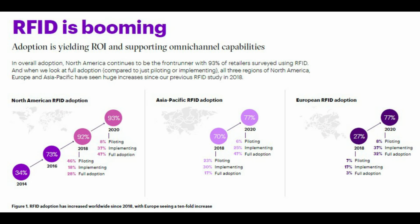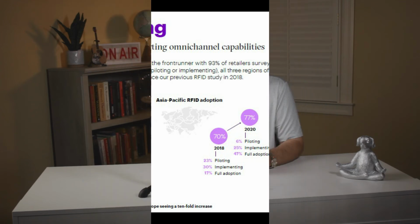RFID adoption has also increased dramatically in Europe, which is seeing a 10x increase. The impetus of the growth in retail was apparel, but there are other sectors which will substantially add to the number of items that will be RFID tagged. The best use case for retail, especially during the pandemic, was inventory visibility.